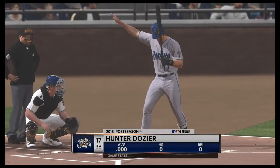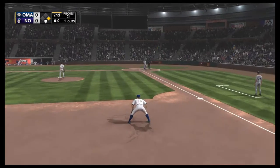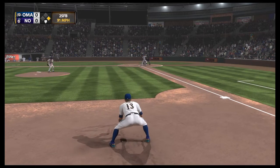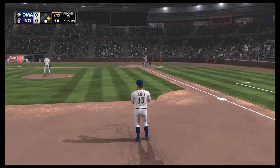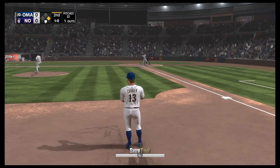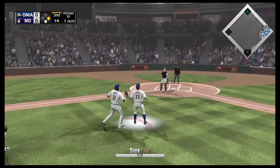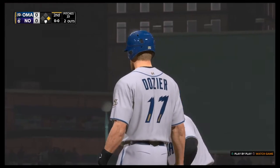So coming to the plate, Hunter Dozier. Third baseman, Hunter Dozier. First pitch on its way. And that one just missed outside. There's a high pop-up. Smith takes charge himself out there, and there's 2 down.